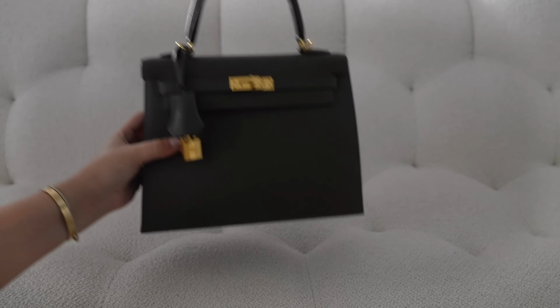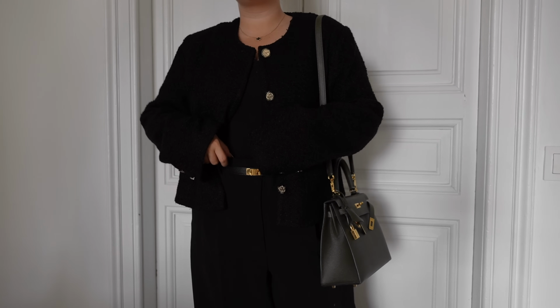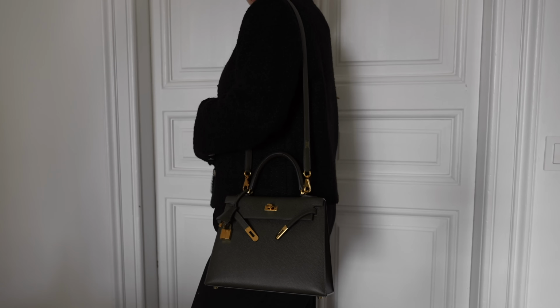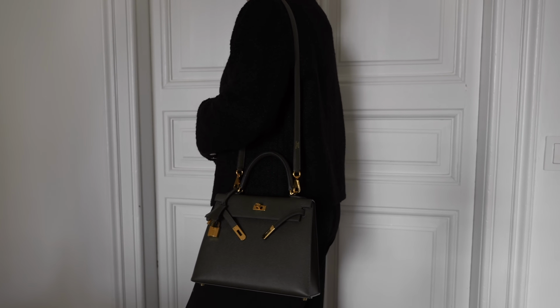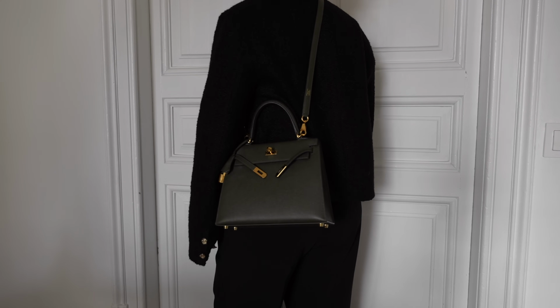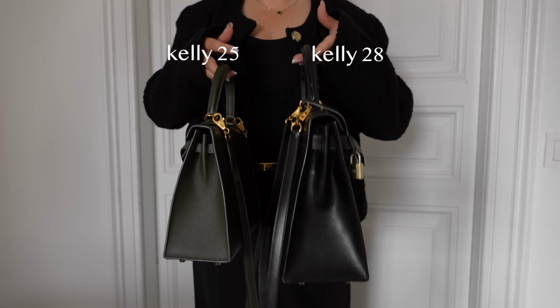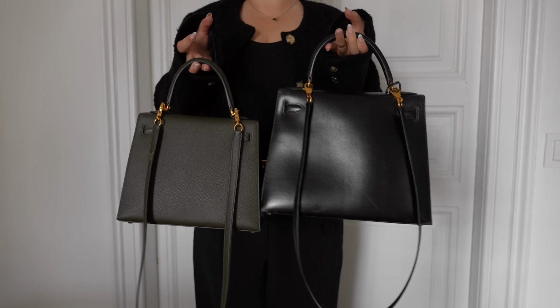I love green, so I was really happy when I got offered this bag, and it's still very subtle, very easy to style with pretty much anything. I never have an issue when it comes to using this with other colors in terms of clothing. Again, this is 25 and gold hardware. Love this bag. This was my first Kelly and I absolutely love it. Would never ever let it go. I think for the Kellys, this is also the best size out there for daily use.